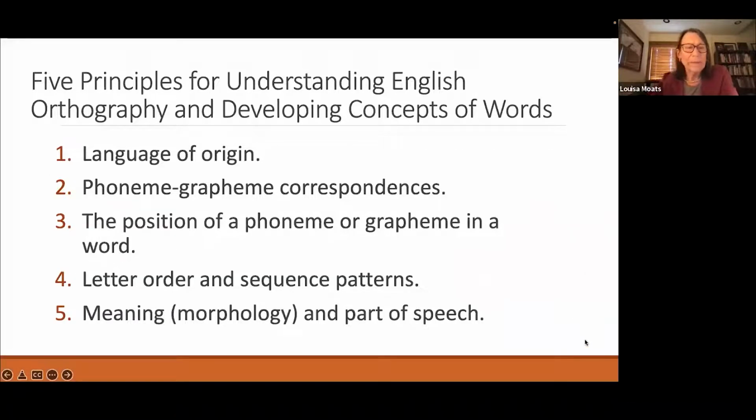So backing up here, in general, when we're thinking about designing spelling for intermediate students, there are 5 considerations, or I call these the 5 lenses for understanding English orthography and for developing students' knowledge of word structure and word spelling. And at any time, any one of these angles for explaining English spelling or for focusing a lesson can be appropriate depending on what you're working with. So number one is language of origin, and I'll have something to say about all of these. Number one is language of origin, which accounts for many of the spelling conventions that we have.